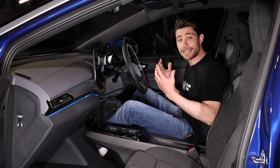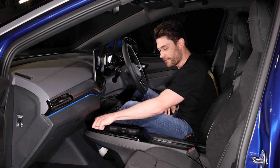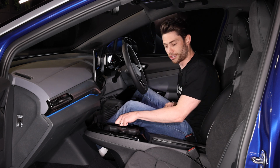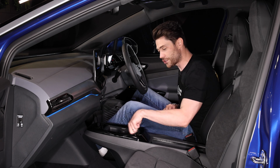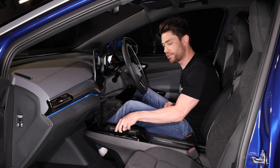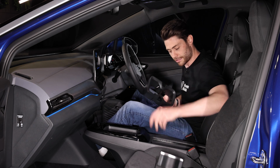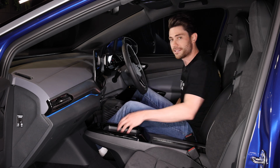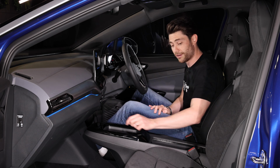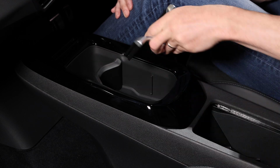And the cabin is actually quite flexible and clever. In this section here, surrounded by a big chunky section of piano black, which is not my favorite material in the world, are two central cup holders. But if you want to, you can just pull this little section out and then slot it down here. That gives you a big open section for wallets, keys, or whatever else you're carrying. You've also got these little handy dividers that you can slot in and out as well.